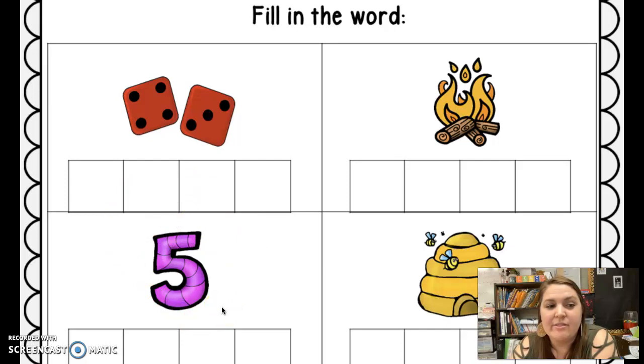What's this number? Five. All right, let's tap it. Five. What's our first sound? What says F? Good job. What's our second sound? I. What's our third sound? V. And what says V? V. And our last letter would be E because it makes the I say its name. F-I-V-E. Five.